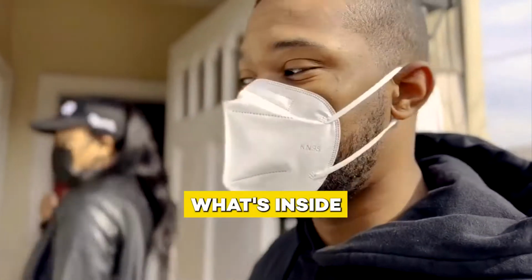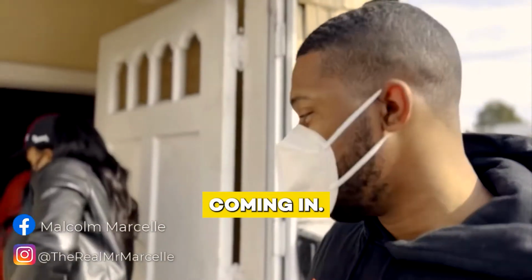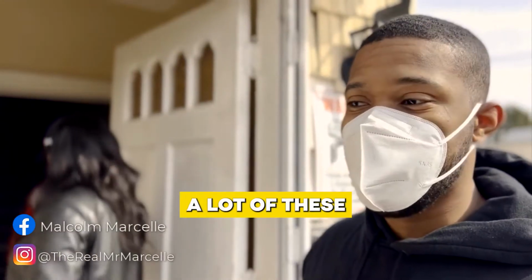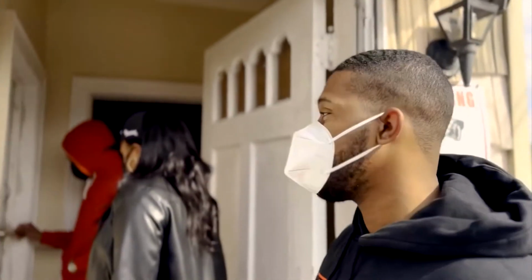Especially when you don't know what's inside of it, you always want to make a lot of noise. So if the squad is in it, they know you're coming in. This way you don't get any shocks, no surprises, because I'm telling you, a lot of these abandoned houses have people living in them. We got some horror stories for you today.